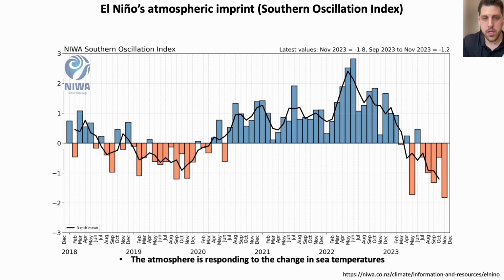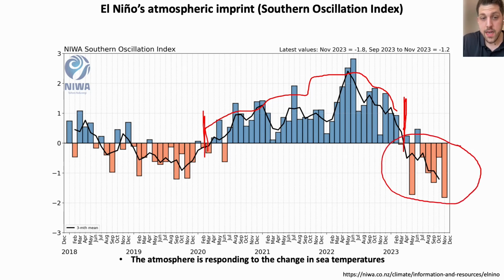When the Southern Oscillation Index is positive, we tend to have La Niña-like patterns, and you can see very clearly these blue colors here, which constituted the big triple dip La Niña that we had between 2020 and 2023. But more recently, we've seen the Southern Oscillation Index start to trend negative. That is a sign that the atmosphere is starting to respond to those changes in ocean temperature, and that the atmosphere is trending in an El Niño-like direction.